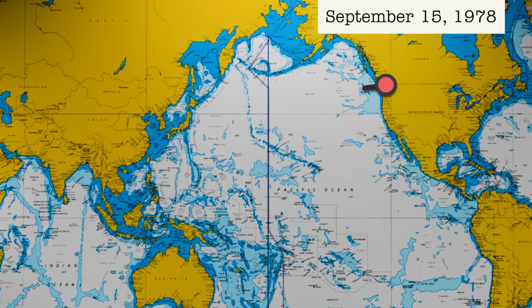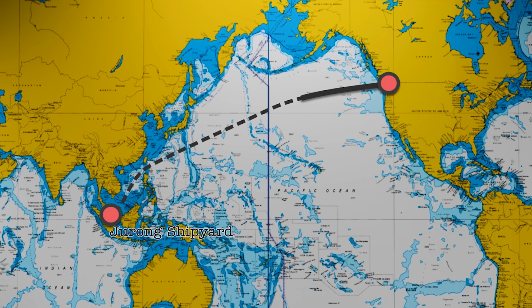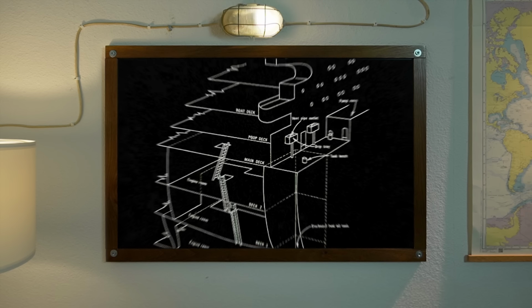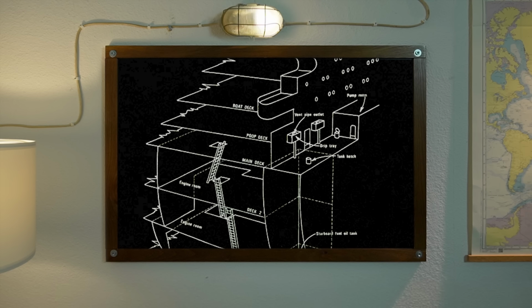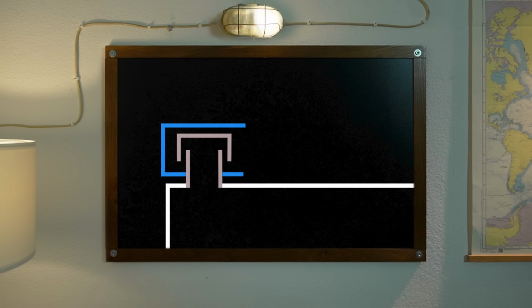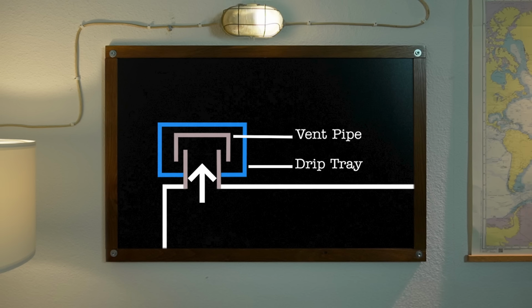On the 15th of September 1978, Spyros sails for Jurong Shipyard in Singapore for general repairs and a full survey. On board Spyros, there's a vent pipe that runs from the aft starboard bunker fuel tank. It has a drip tray with a missing cover, which needs to be repaired. The drip tray is a catch basin for any leaks on the vessel, and the vent pipe is an exhaust outlet to stop pressure from building up inside the fuel tank.